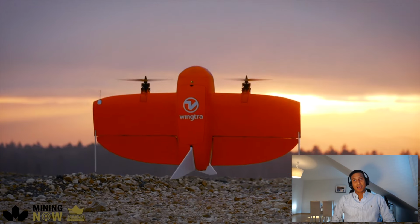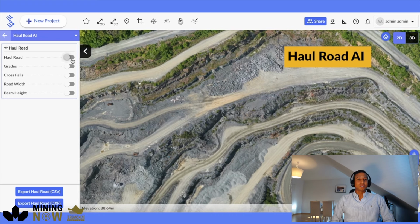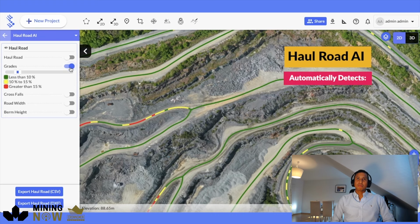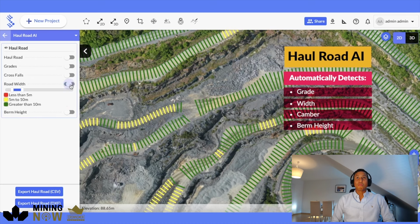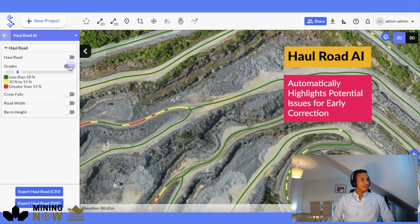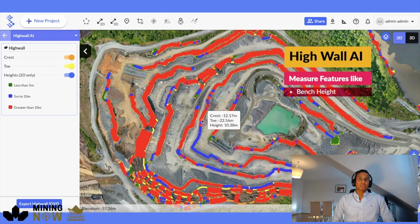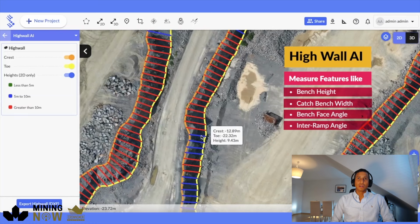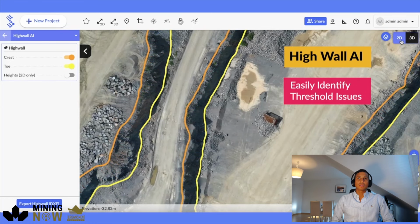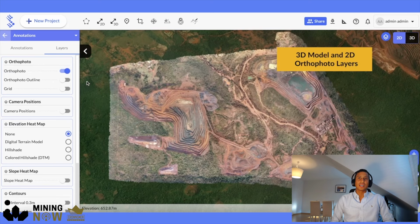I have been in mining almost my whole career, and one of the major problems that I always had was, how do I update my 3D map for my fleet management system? Or how does mine planning actually compare their design to the actual progress? And then I discovered this technology a couple of years ago, and I was like, okay, getting my digital twin is a reality. And that's basically what Wingtra provides to all our users, the ability to really capture and generate a digital twin of their asset in an extremely efficient and easy way.